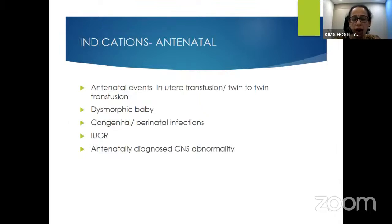Coming to the indications, antenatally, if there was any history of in utero transfusion or twin to twin transfusion, whether there was any dysmorphic baby, congenital or perinatal infections where you want to look for intracranial calcifications, lenticulostriate vasculopathy, ventriculomegaly, these conditions can be indications for doing the neurosonogram. In IUGR babies, and if antenatally any CNS abnormality has been diagnosed, then we can confirm it once the baby is born with the postnatal neurosonogram.